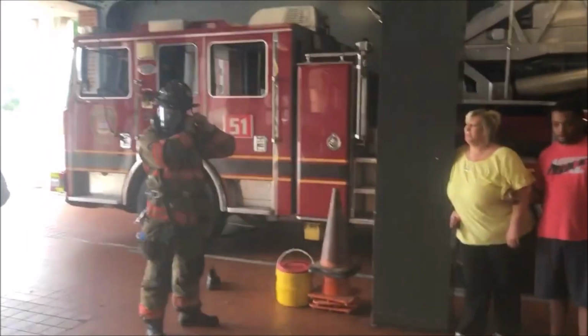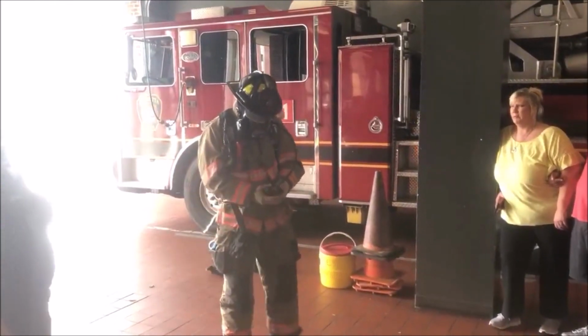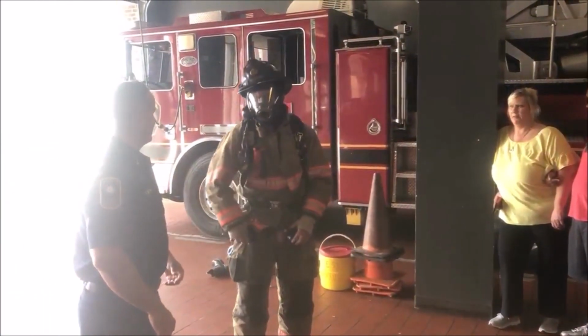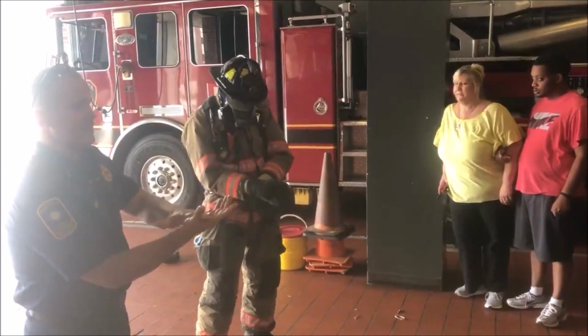It also serves to keep the water and the ashes that are coming down from the fire from going down his jacket. So with all that hooked up, the last thing he'll put on would be his gloves. Look, he's going to put them on now. So he's going to throw on gloves to protect his hands.